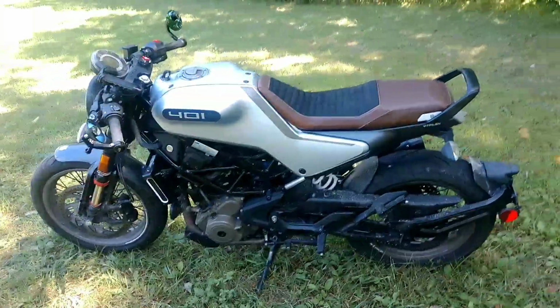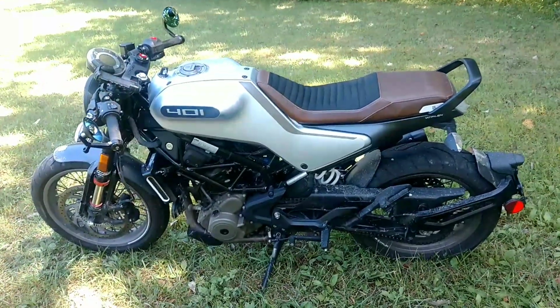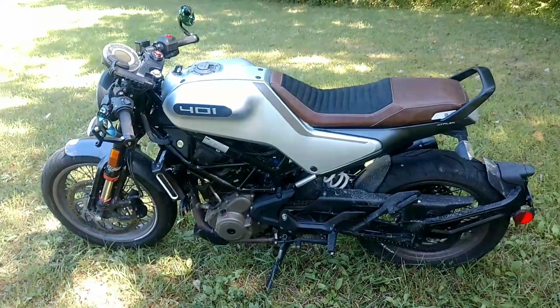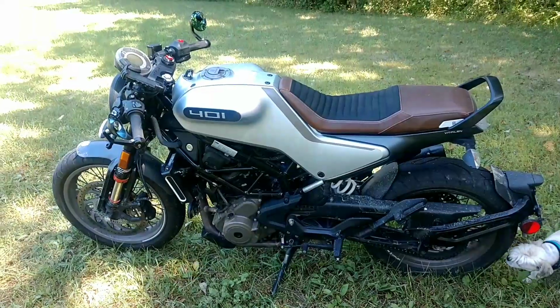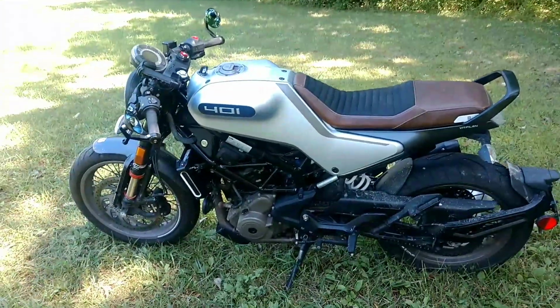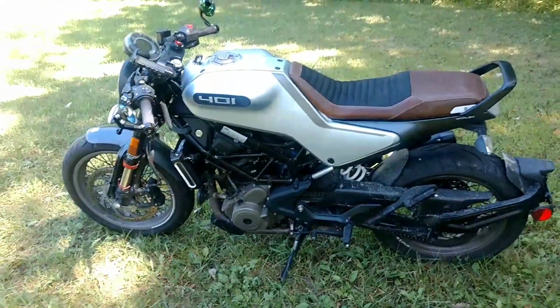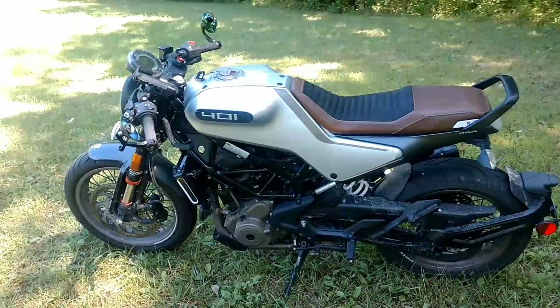it's a beautiful bike. When you get to looking at all the bikes that are available online, you know, in the world, these 401s and 701s, the Vitpilens and the Svartpilens, there's just nothing like them. There's nothing that looks like these bikes, and it really attracted me to these bikes, which is probably why you're checking out this video right now.